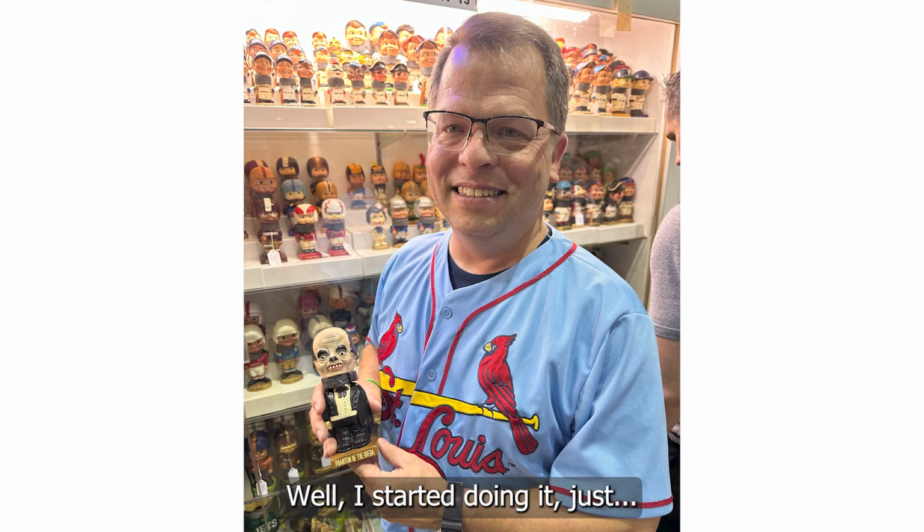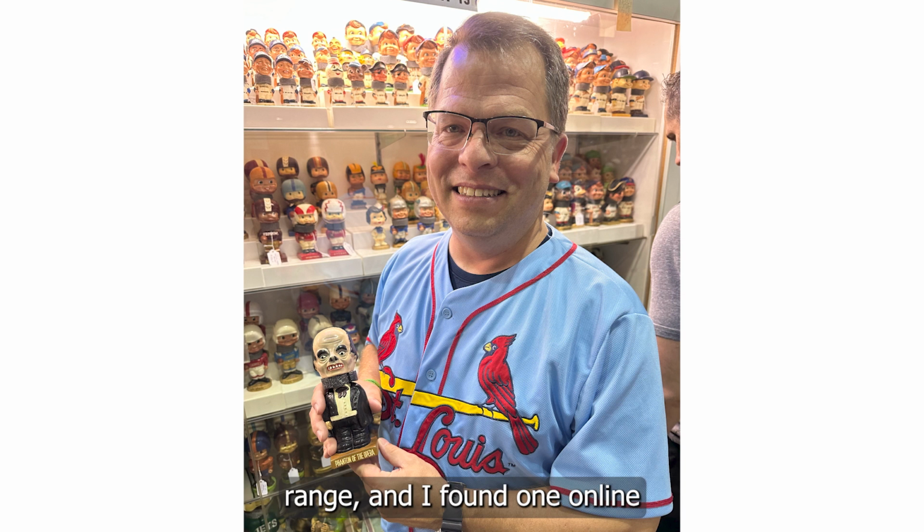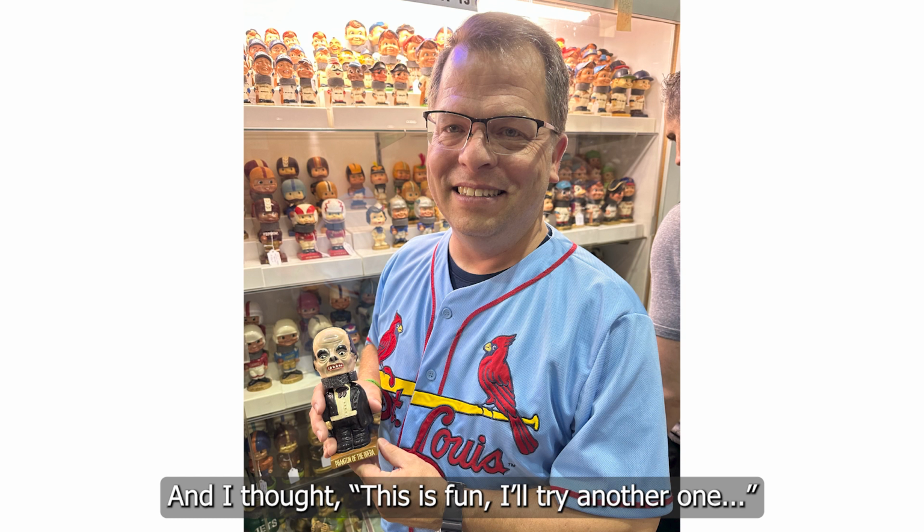Well, I'm from St. Louis, and about 4 or 5 years ago, I was really interested in getting a Cardinals mascot. They were at the time out of my price range, and I found one online that had some damage to it. So I bought it, and I'm an artist by trade, so I was able to use some of the skills I have to fix it up. I was really happy with the way it turned out, put it in my collection, and I thought, it was fun. I'll try another one.